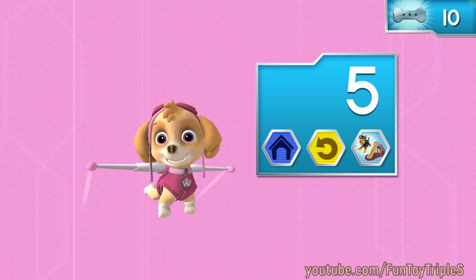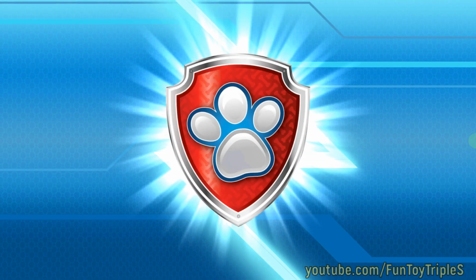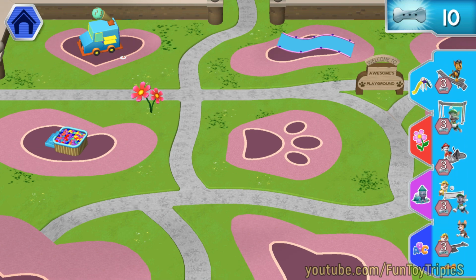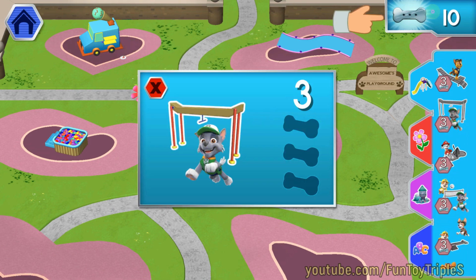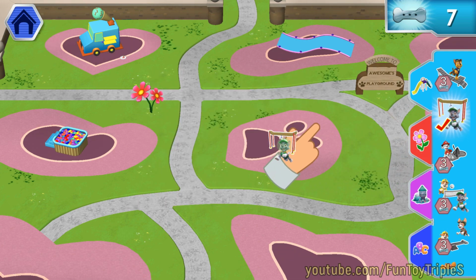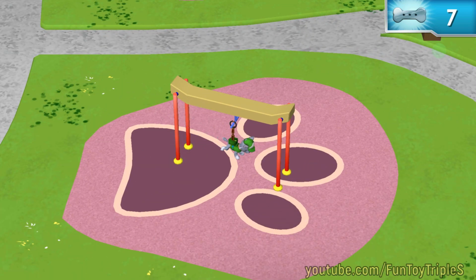1, 2, 3, 4, 5. Tap on the home button to play more in our alphabet playground! Welcome back to the alphabet playground! Use your pup treats to unlock the pup treat! 1, 2, 3. Hooray! We've unlocked it! Now, place it! Your alphabet playground looks amazing!